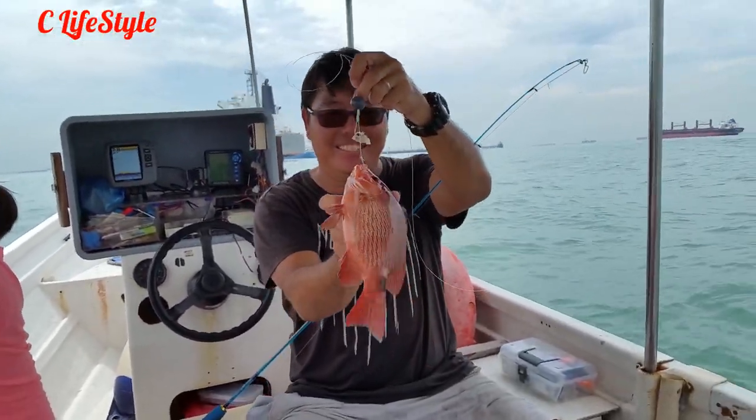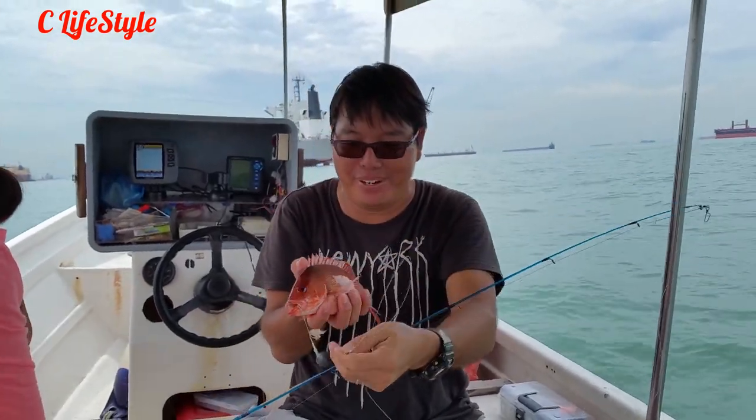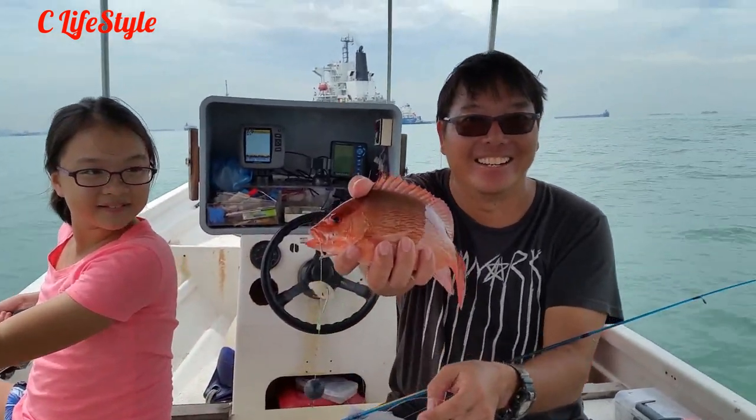Alright, got a nice little red emperor. Haven't caught this in a while. Very bright red. Beautiful stuff. Check it out! Even the eyes are red.